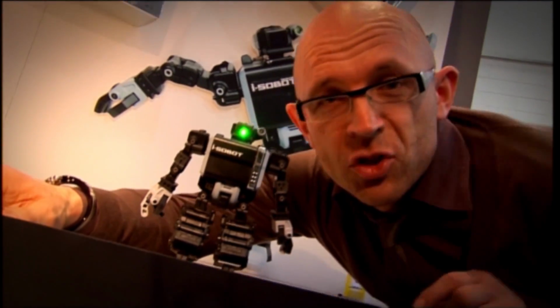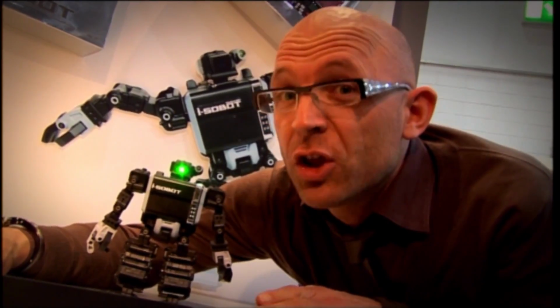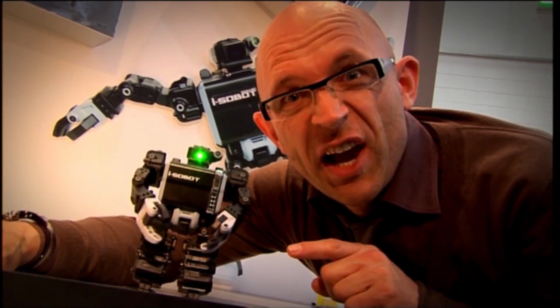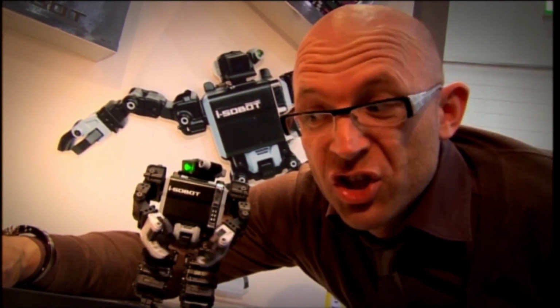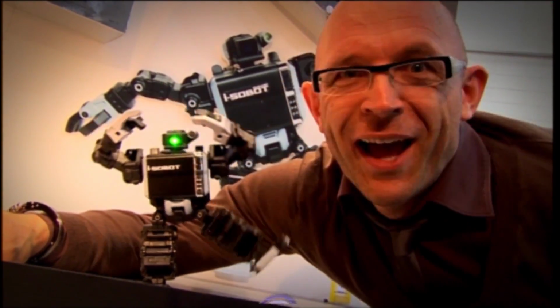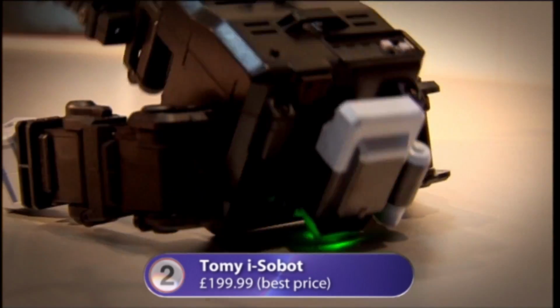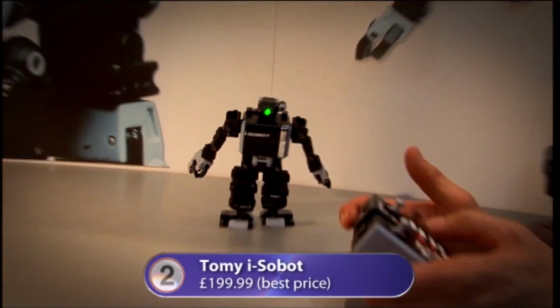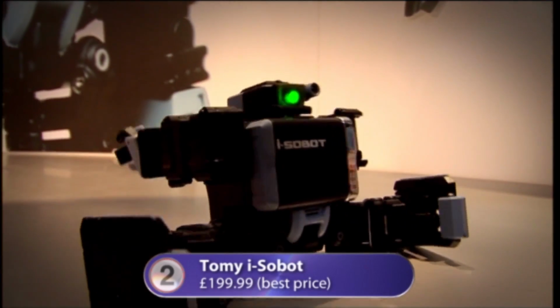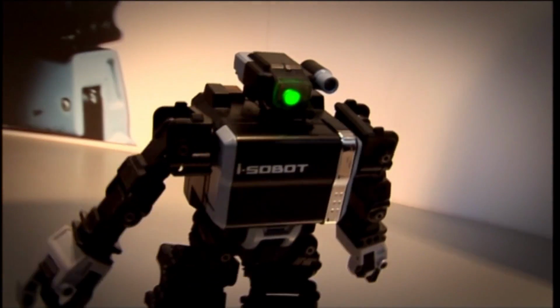And number 2 is this little chap. He's called Isobot and is the world's smallest mass-production bipedal humanoid robot. And what he lacks in size, he certainly makes up for in features. He's only 16.5 centimetres tall, but can perform over 200 pre-programmed actions, including push-ups, somersaults, dancing and hula-ring, amongst others. And he can recognise 10 voice commands. Go forward. And say several phrases. Here we go.